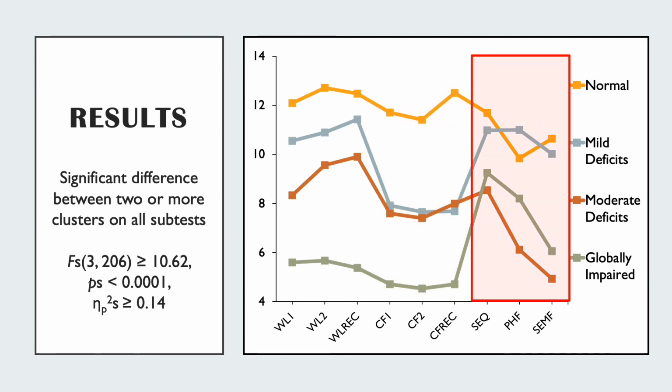Finally, measures of working memory and verbal fluency. Here there was no difference between the normal and mild deficits group. However, there was a difference between the normal group and the moderate deficits group.